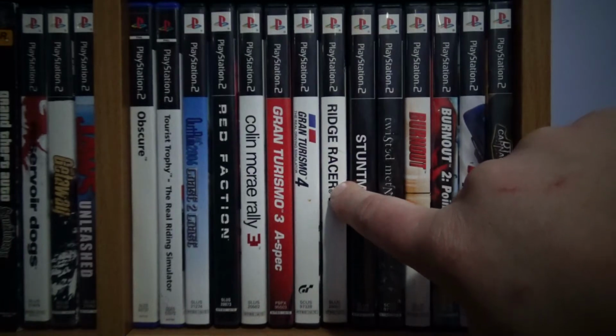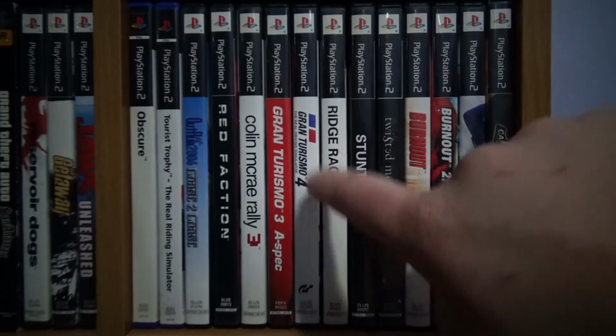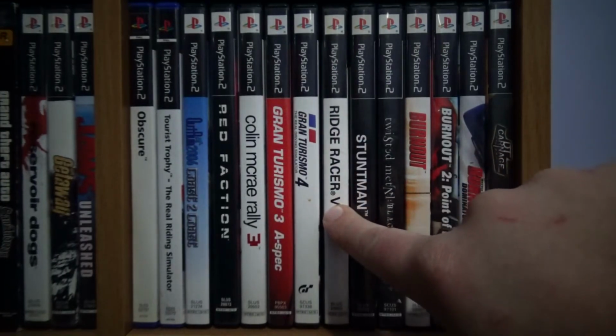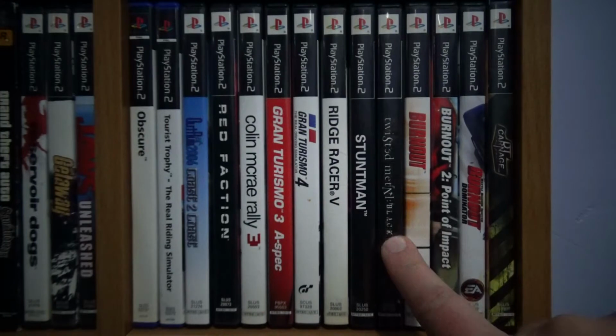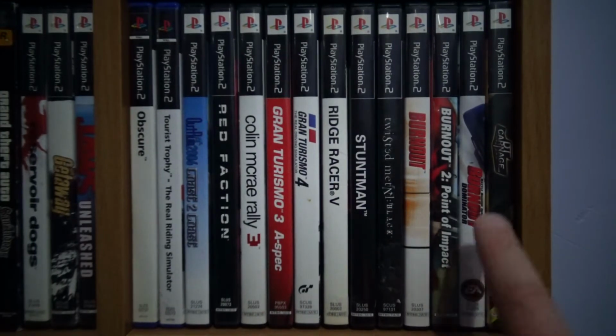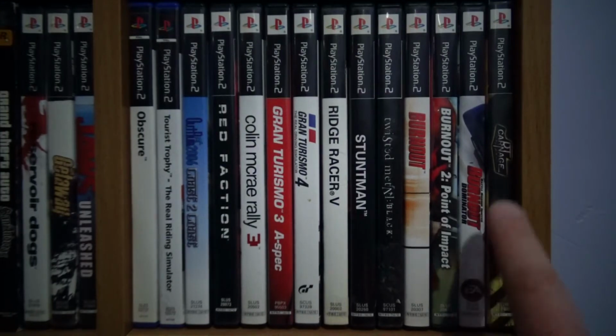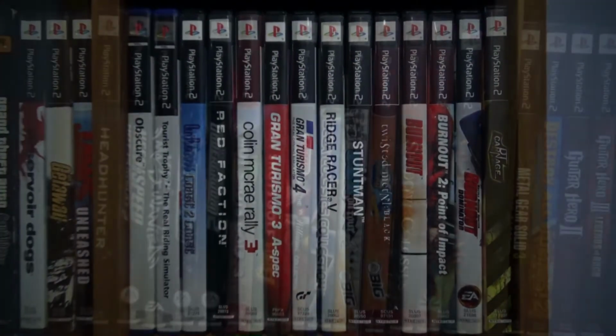This one's one of the earlier PS2 games. This one is not on a DVD. This is on a CD-ROM. Stuntman, Twisted Metal Black, Burnout 2 Point of Impact, Burnout Dominator, and DT Carnage. Let's move on to the third shelf.